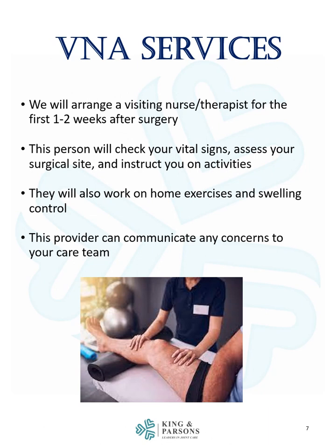We will arrange a visiting nurse and therapist for the first 1 to 2 weeks after surgery. This person will check your vital signs, assess your surgical site, and instruct you on activities and exercises to do. And they'll also work on your home exercise program and swelling control. And this provider can communicate any concerns to your care team.